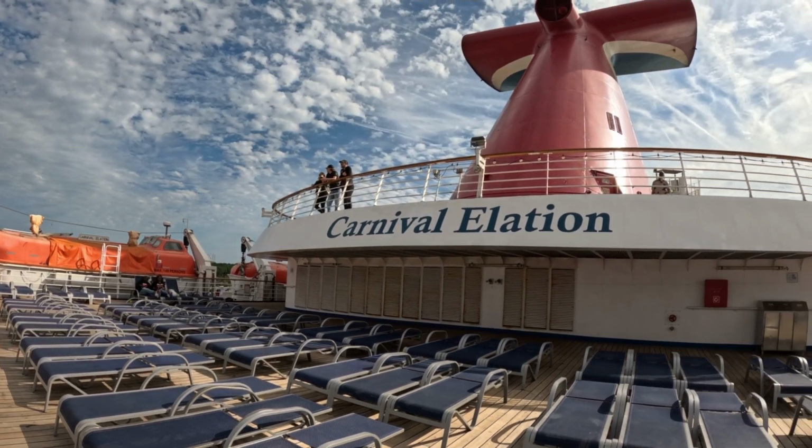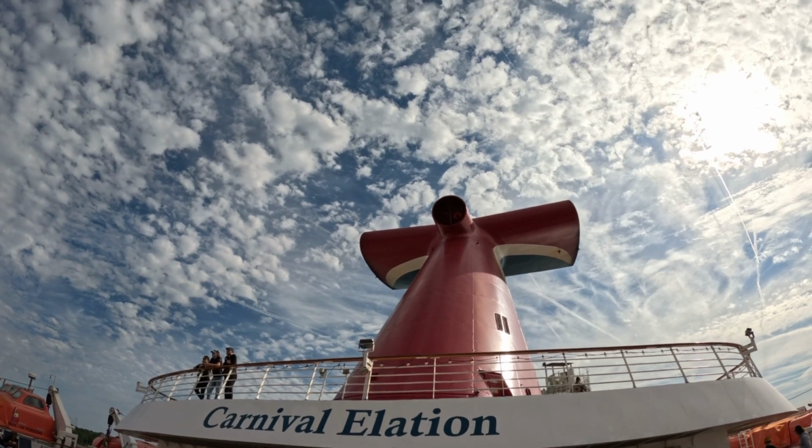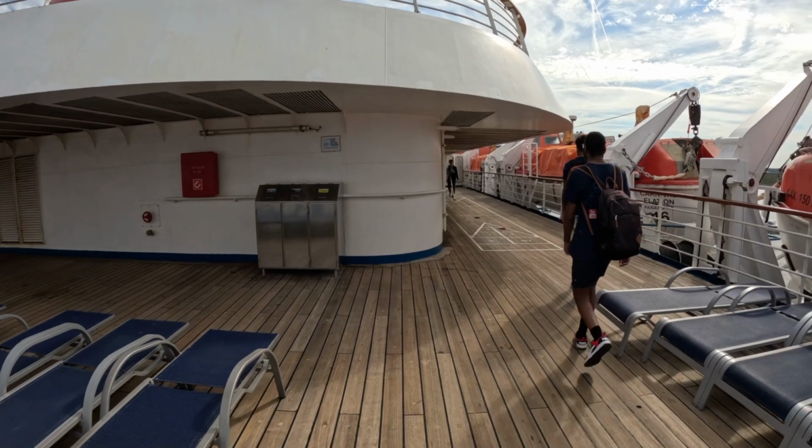And one thing I love about these Fantasy class ships, I call them oldies but goodies. They are really nice ships. I love that they always have a lot of loungers and places for you to sit back and relax and enjoy your cruise.